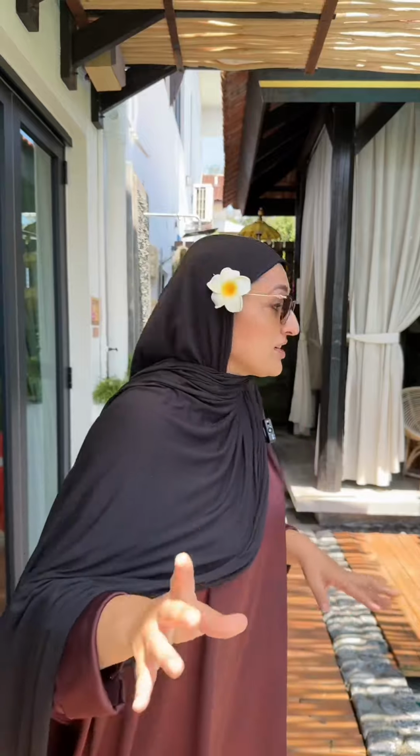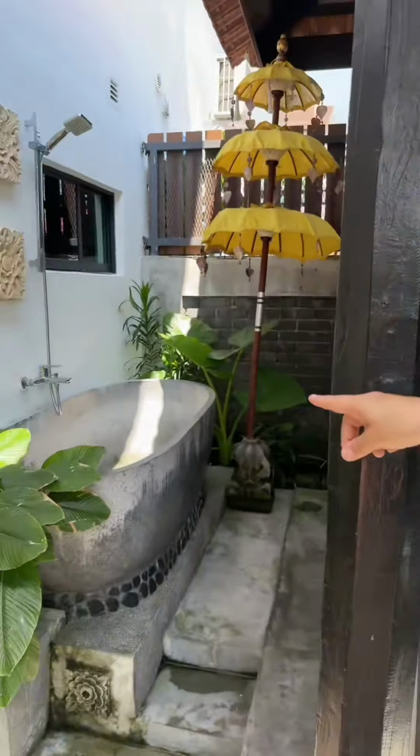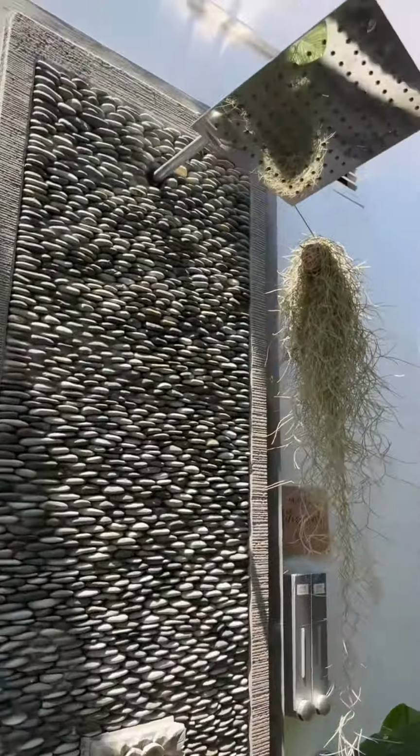Right, my cameraman's told me off. He said I've got to speed things up, so I'm going to whiz round and show you this, but I'm going to do a full detailed video on YouTube because this place justifies it. So you've got another seating area there. You've got an outdoor hot tub with a shower, which is awesome. Let us go inside.